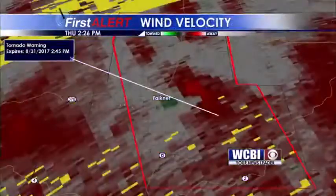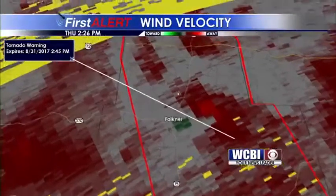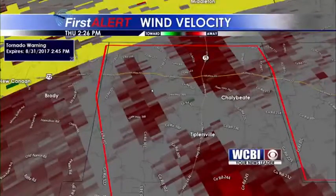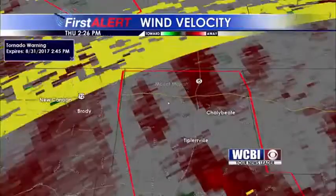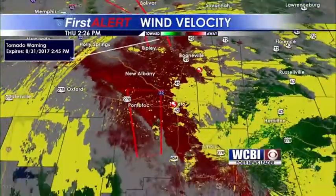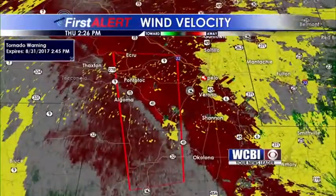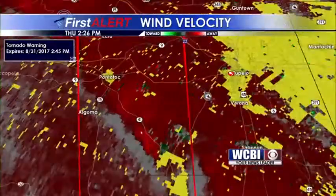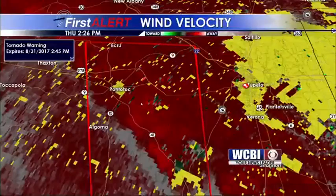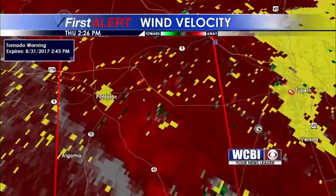It's continuing to move off to the north, and our signal starts to really pop off here, over towards Tiplersville, Chalybeate, back towards the Mount Moriah, Tennessee state line. If you're watching or listening to us over there, you want to get into a safe place. We still have that rotation, though. It moved out of Chickasaw County and is now into the next county. Ultimately, the track of this thing is northwest. Get to a safe place.